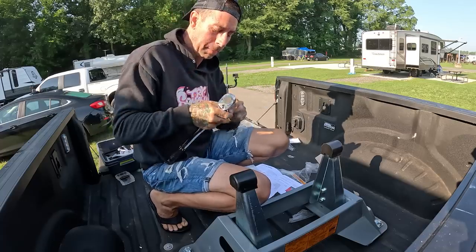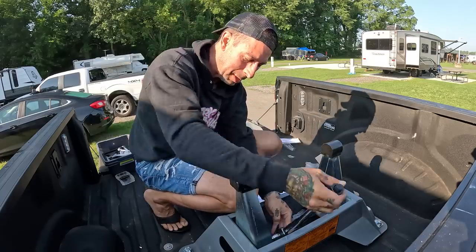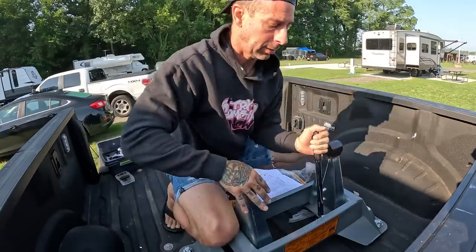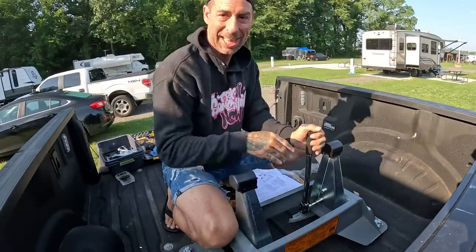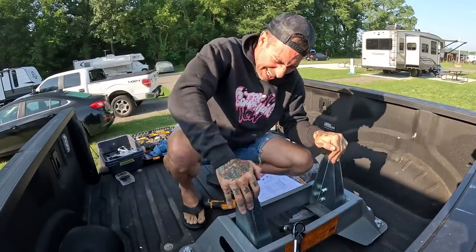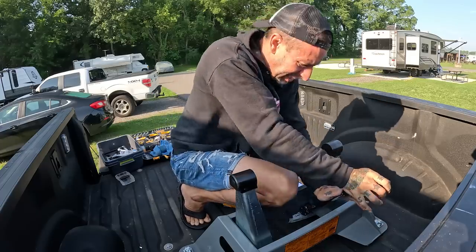All right, time to pull out the big boys. We got a torque wrench right here. We got to set it to 110. We got about 10 minutes, so we got to get on the road. One. Last one. Yep, sometimes that happens. Hit my knees.